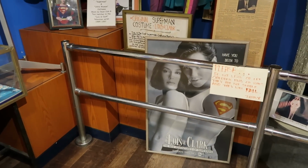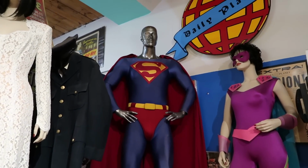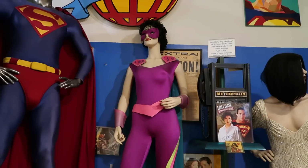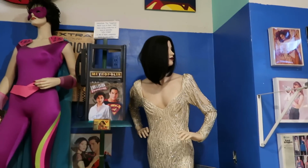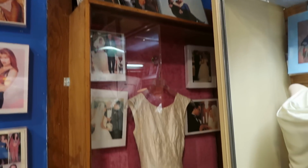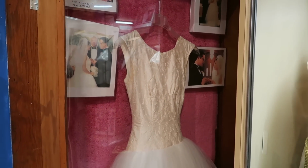The Lois and Clark section. That was kind of the 90s version of Superman. And then we have the super suit worn by Dean Cain. And I don't know what this is. Some sort of superhero outfit worn by Terry Hatcher. I didn't know she had a superhero identity. I guess a lot of these dresses here worn by Terry Hatcher, who played Lois Lane. Oh, look at this. The super dress. The super wedding dress. This is actually the dress Terry Hatcher wore at Superman's wedding.